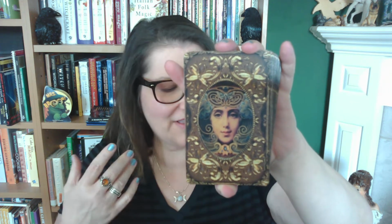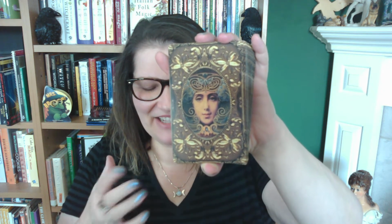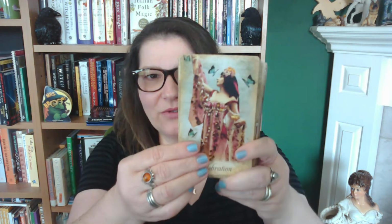This is how they look with the borders trimmed. I love the face on the back of these cards. See, these are called Vintage Wisdom Oracle. And that face brings to mind, for me, what Cher looked like in the 70s when I was little. This face reminds me of Cher when she was on the Sonny and Cher show in the early 70s. Love it. All right, so that's the backs. I'm getting all excited about the backs. This is what they look like trimmed. I absolutely love them.